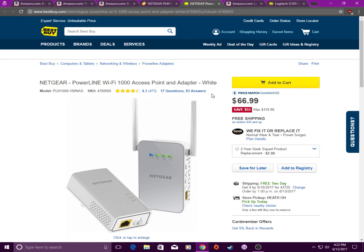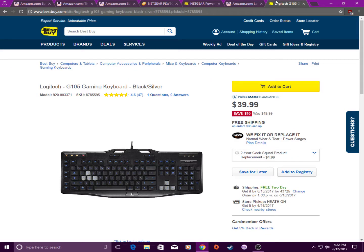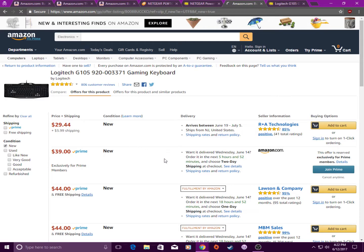I've noticed the same thing with some others, like this Logitech gaming keyboard. This G105 also has exclusively for Prime members. We can't buy the product. But here's the same item on Best Buy. Again, without any restrictions to buy it. Although we can also buy from other sellers though.